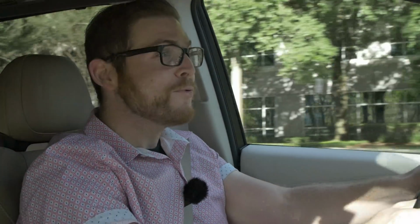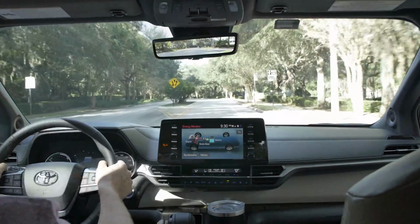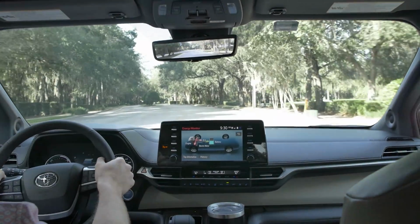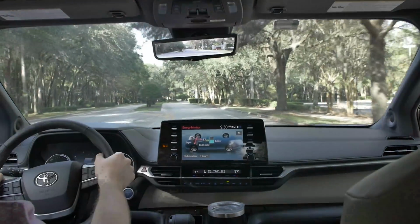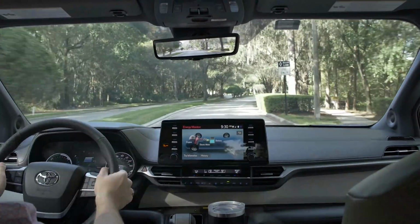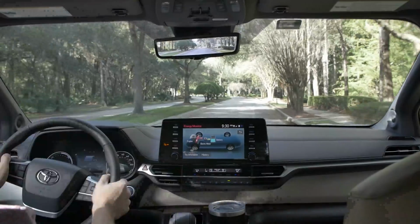You still have quite a bit of body roll when you lean this thing through the corners, but it's not abysmal like previous minivans. It's pretty good. I'm shocked at how well this thing handles for a minivan. Now, the hybrid powertrain is not as powerful as the V6 it replaces, and I do feel like if I put my foot down, the motor sounds a little more groany, like it's exerting more effort than if I had a V6 under the hood.